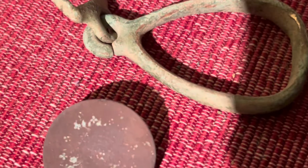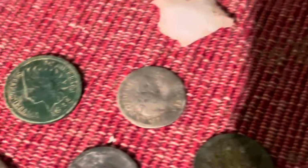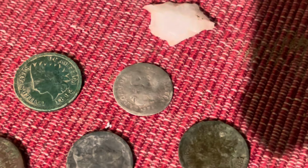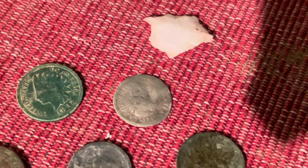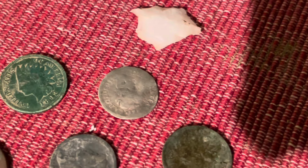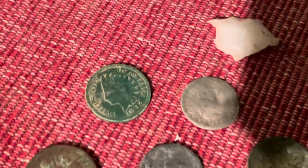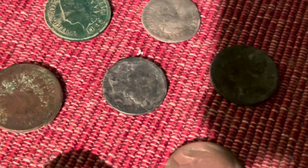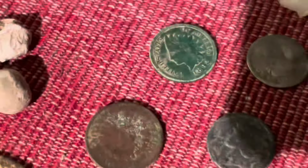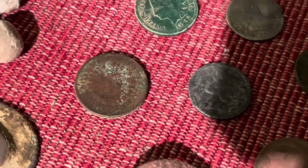There's that beautiful Spanish silver. Let me turn that around for you here. Let's see, old Carlos, spelled Carolus, but it's King Charles III, 1787 or 5. I can't tell the last number. The beautiful Indians. The luscious, well, not so luscious, Mercury dime, 18S. The sweet little shield nickel with stars and bars.